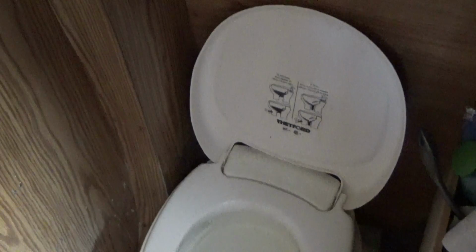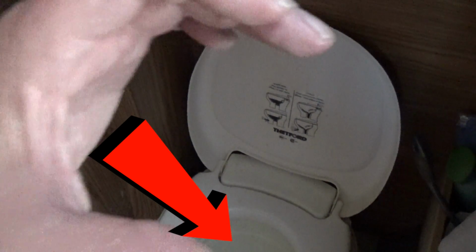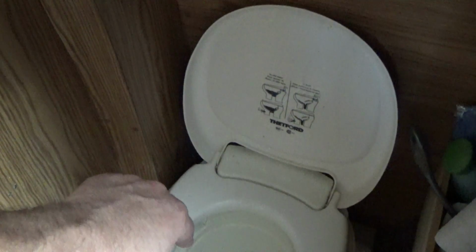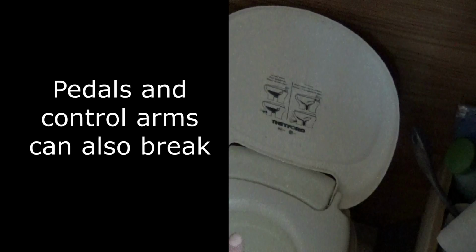Another thing on an older rig, eventually you may want to consider upgrading your toilet. And what will generally happen to older toilets is they will no longer hold water in the bowl. There is a little seal in there that will go bad and will start letting all of the water leak out. And you need that water in the bowl to keep odors from coming up into your rig.